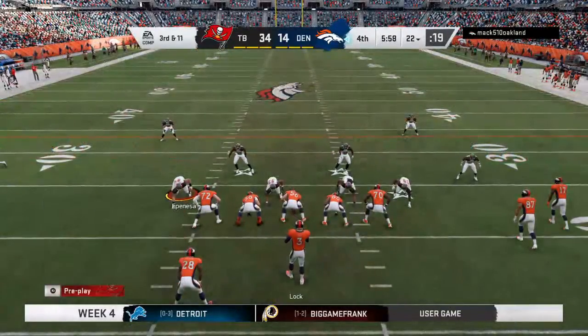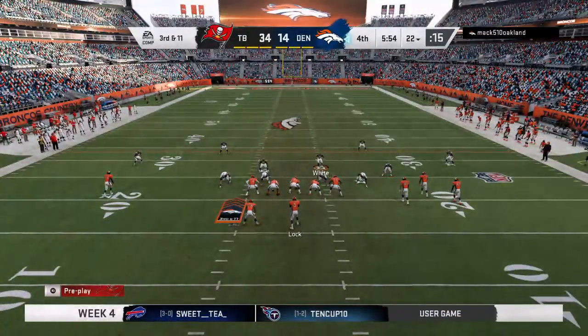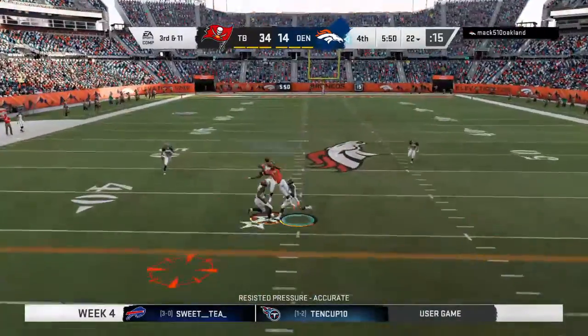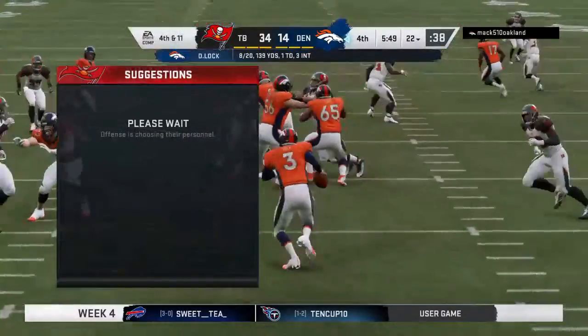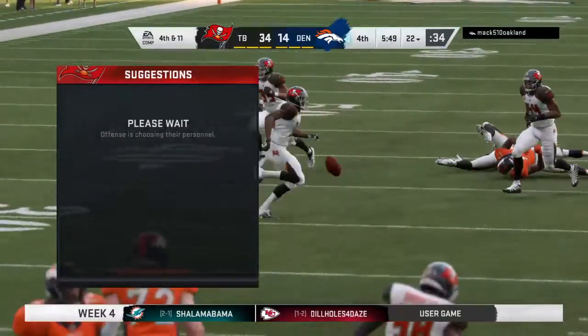The Broncos on third down. They've converted 3 times in 8 chances. This is 3rd and 11. Throwing on third down. And that is incomplete. Oh, he had a defender right there with him to force that to the ground. And fourth down now coming up.